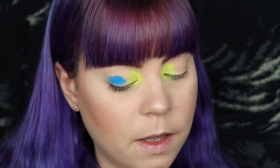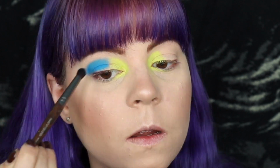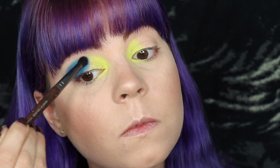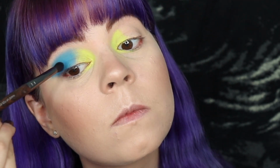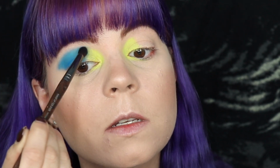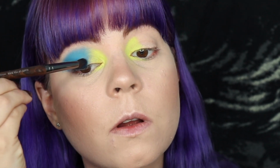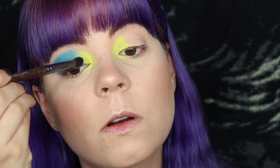So I feel like I might regret this, but I'm going to go into the blue pigment and just put that all over my lid. And if this doesn't work, I give up. Ah, just look how pretty they are though. Man. I'm going to start just tapping over the edges here, and I feel like the blue is going to blend into the yellow a lot better than the other colors that I've tried before, and if this doesn't work, then this is not even really worth trying anymore.